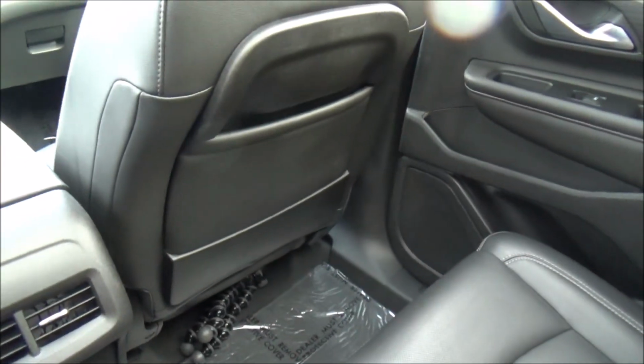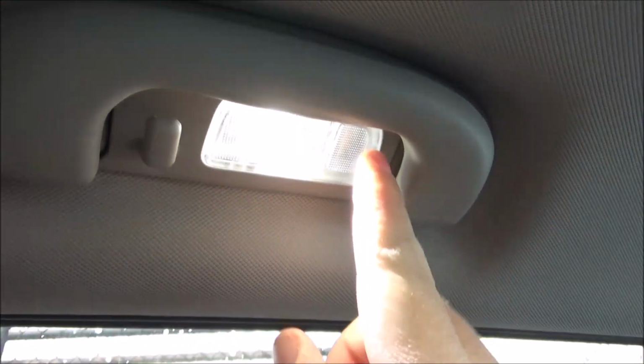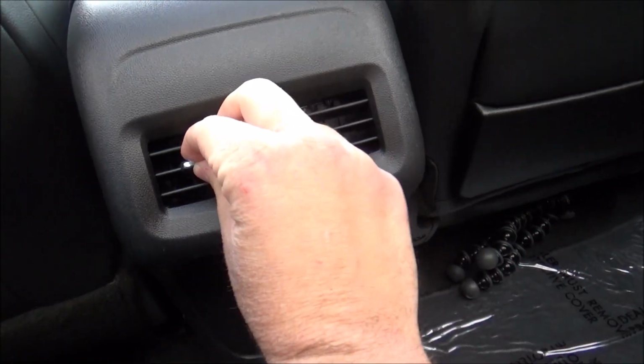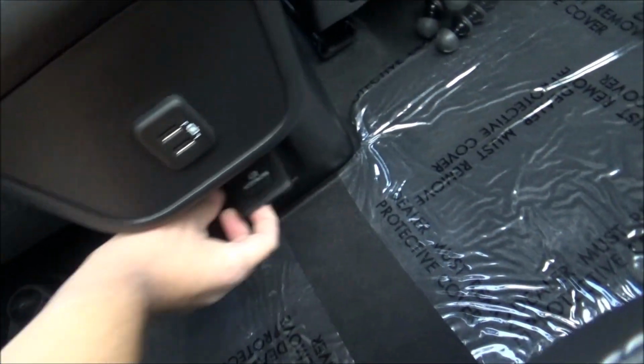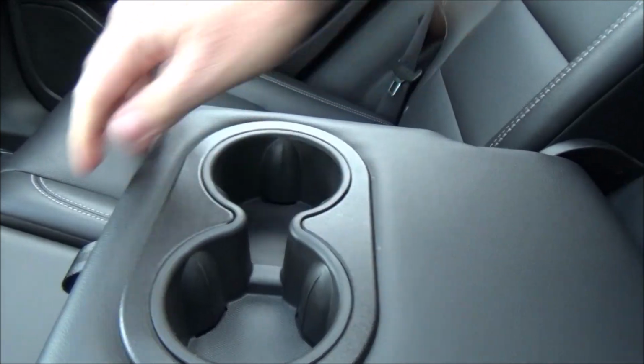In terms of backseat passenger amenities, you do have map pockets on the backs of both front seats, your grab handles, reading lights, coat hooks. Then down here you have your own set of climate vents, along with 2 USB-A ports, and even down here is a household-style power outlet. And then you have a folding center armrest with 2 cup holders.